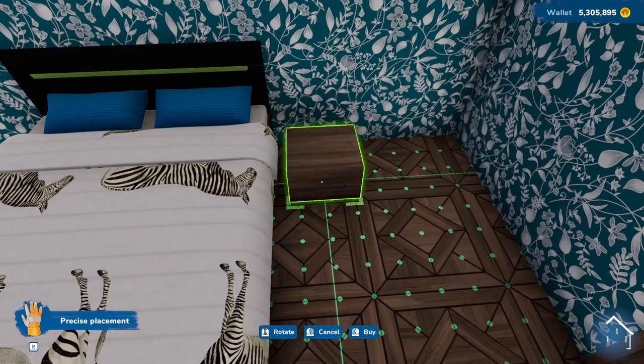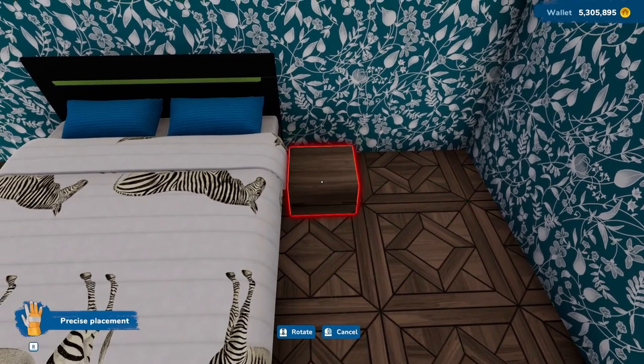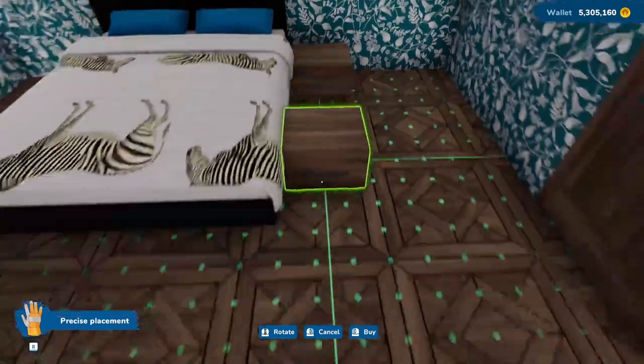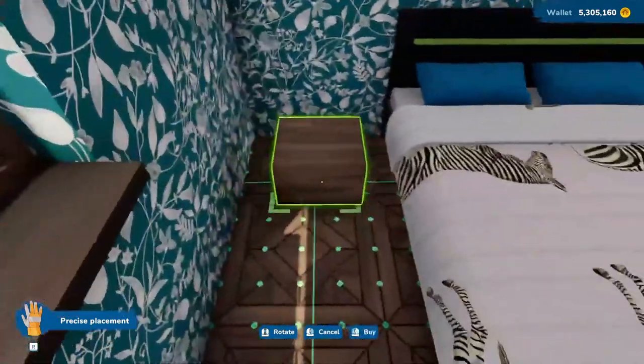Where's the front? This is the front. Yeah. Right? Oh, come on. Look, it wants that. The face through the floor. Yeah, I don't know why. It's a ghost cabin.